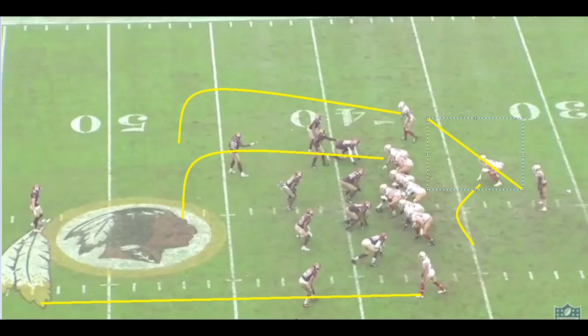When I was a linebacker in high school, we played this. It was back out to our side. So that's what they're doing here. Because both of them stay in the block, they're going to drop, and so it'll look like it's going to be zone coverage.